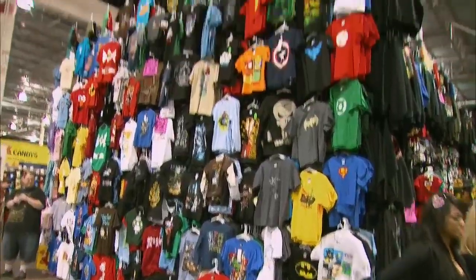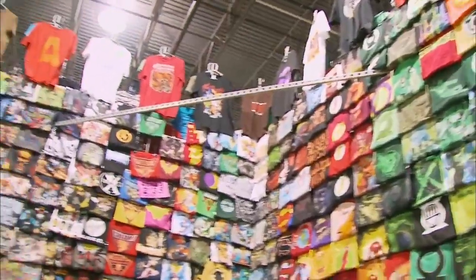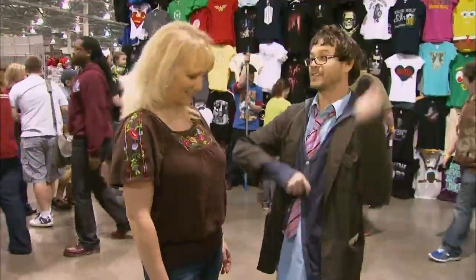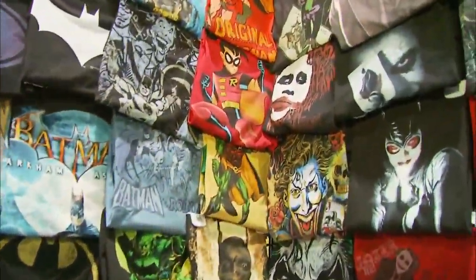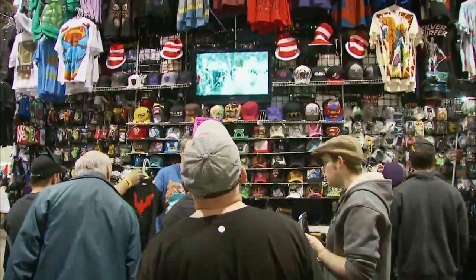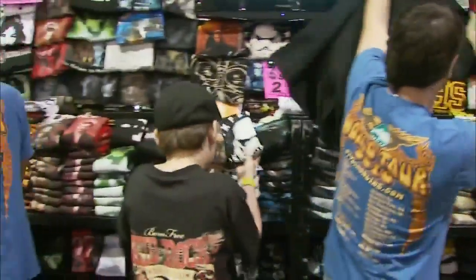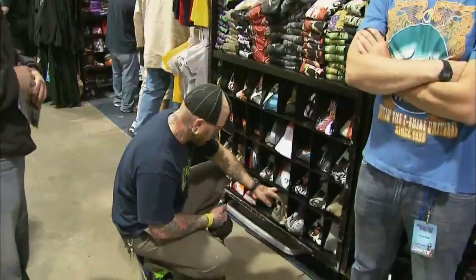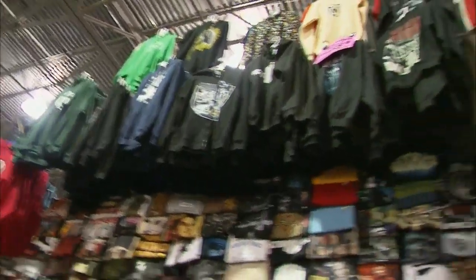So, BJ, where can I get some superhero t-shirts? Superhero t-shirts? Holy. Right there, a wall full, hundreds of them. T-shirts, everything, sweatbands, hats, super cool, all sorts of good stuff. We need to get some. Right. Let's go. Everything hard to find, all in one spot. It's the Comic-Con cave. It's amazing.